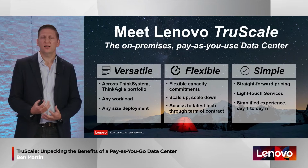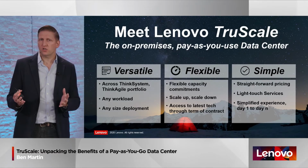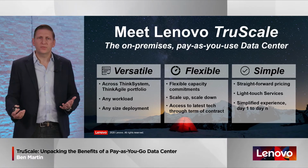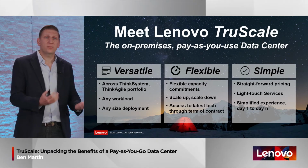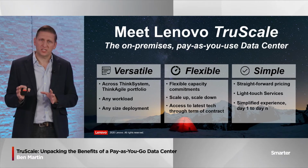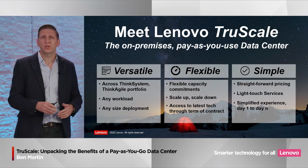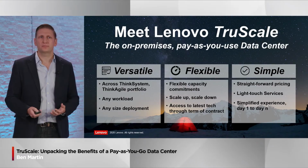It's versatile in that you can design and structure the infrastructure or the financial agreement underneath it any way that you like. It's flexible. You can make your own election on how much commitment you want to make and how much flexibility you want to make. And it's simple. It doesn't matter what platform that you have, whether it is Think Agile or whether it is our Think Systems products. We can apply Lenovo TruScale to anything within the Lenovo portfolio.